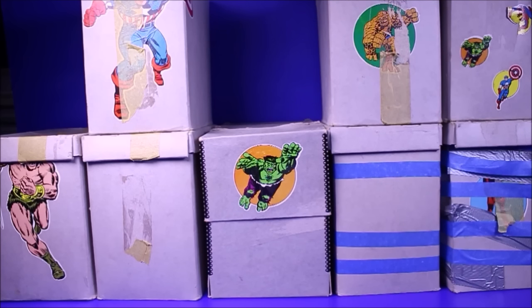The bulk of them are from the late 70s, early 80s, so basically late bronze, early copper, with a little bit of silver mixed in. Really, really cool. I'm excited for this. I'm going to try to show you everything, go through it as fast as I can, and point out any key issues I know have a little bit of value, and I hope we have a fun time together.